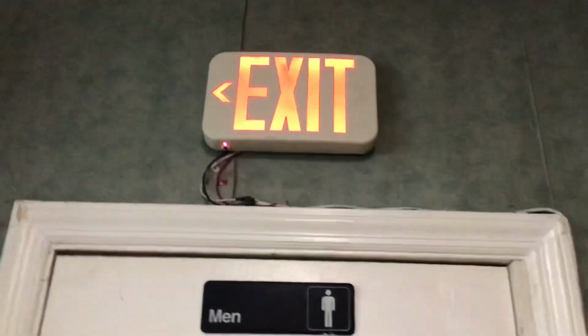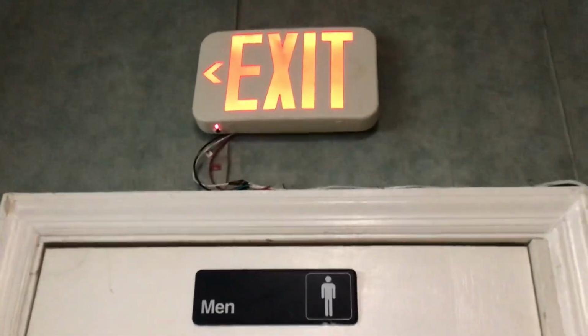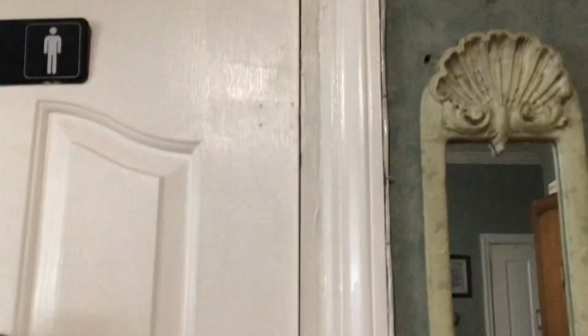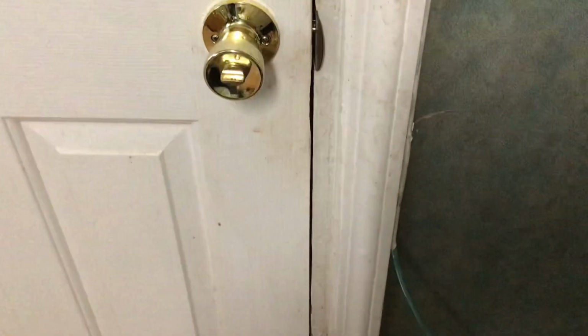But those wires are hooked up to an outlet. They go along the edge right here. They go down. If you notice, I painted the wire white to match the door. And then down below, I painted the wire green to match the wallpaper. And I got it plugged in right there.